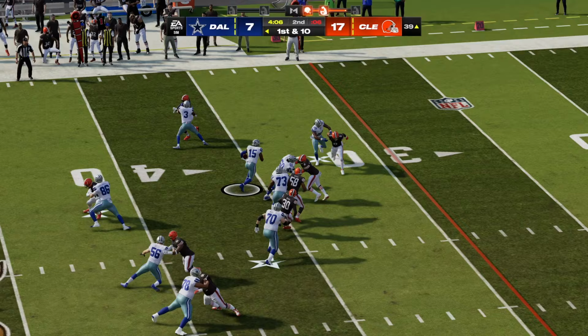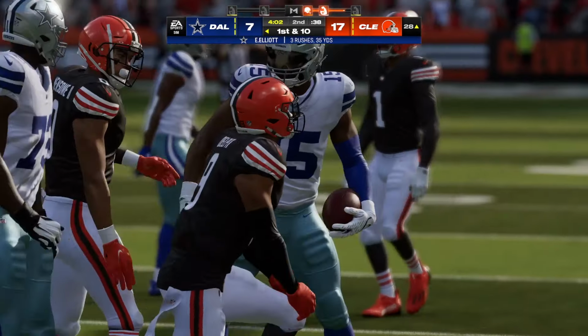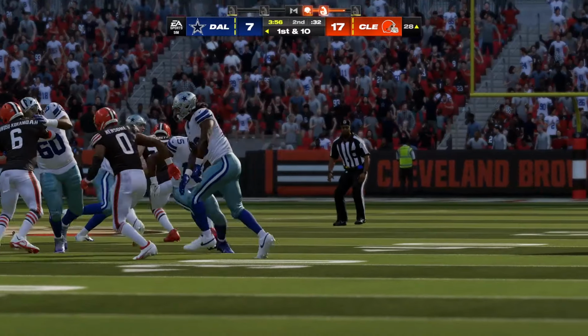A first down carry by Elliott. On a nice burst there, he'll take this inside the 30 to the 28-yard line. 11 more yards that go around, a first down as well.